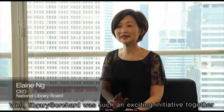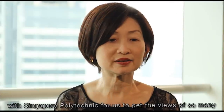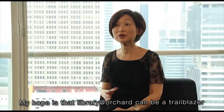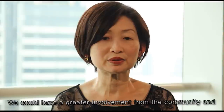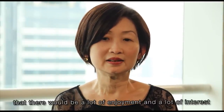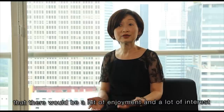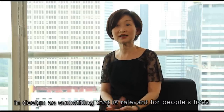Such an exciting initiative together with Sing Poly for us to get the views of so many citizens in the design of this library. My hope is that Orchard Library can be a trailblazer for future ways to design libraries. We could have greater involvement from the community, and that there would be a lot of enjoyment and a lot of interest in design as something that is relevant for people's lives.